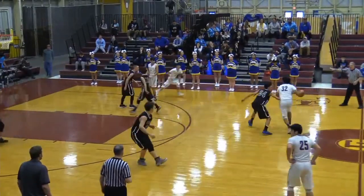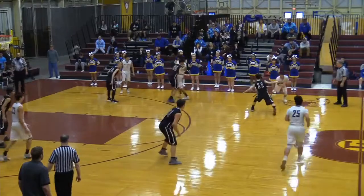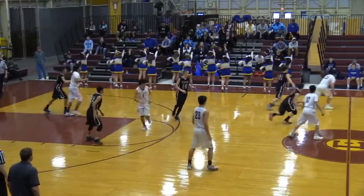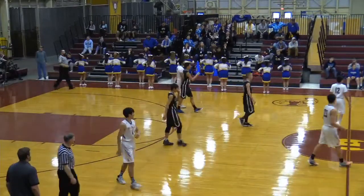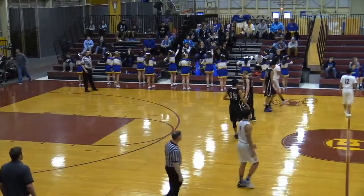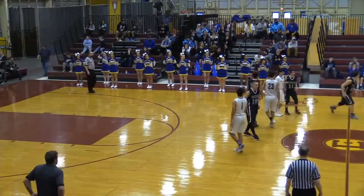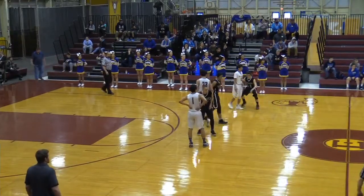Henderson with it. Hands off now over to Milne. Milne back to Henderson. Henderson has it poked loose, and he's just going to let it go out of bounds. Beerham playing aggressively over there. 1:54 to go in the game, 59-46, Chiefs by 13.